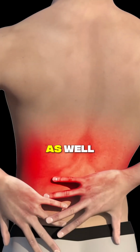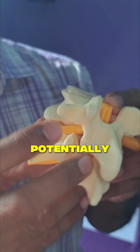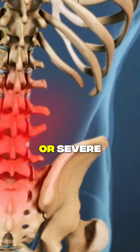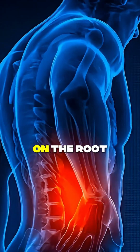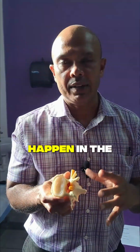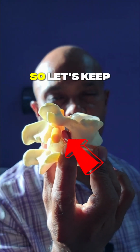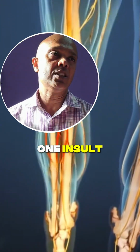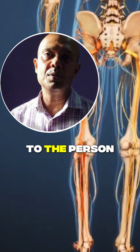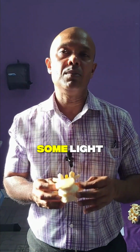Also, just to note, in the case of osteoarthritis, where the disc begins to dry up, the upper and lower bones come closer together, and that can potentially create a pinch point at the exit here. So in severe osteoarthritis, you can also have sciatica, but in this case, it is the bones that are pinching on the root of the sciatic nerve. But also, in the picture of osteoarthritis, you can have an associated bulging disc that is pinching on the nerve. So just keep that in mind. There is a textbook way to look at sciatica, but in real life, it may not just be one insult, but rather a combination of insults that are leading to the person having the sciatica symptoms. So let's hope that shed some light on what sciatica is.